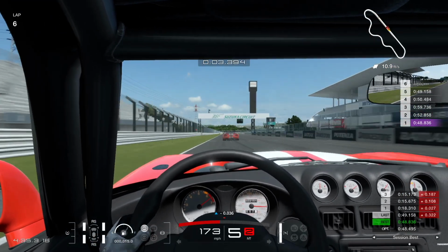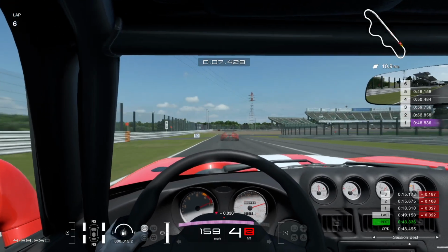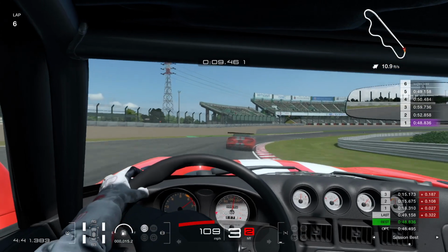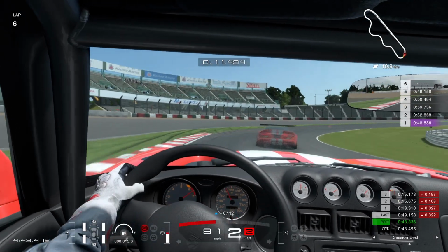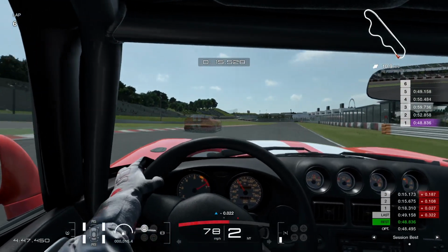Alright. Since I butchered those two, we're going to do a lap 6. This is the last redemption run here. See if we can get anything better out of this car. A 48 is still a pretty good lap. I'm not going to complain about it.